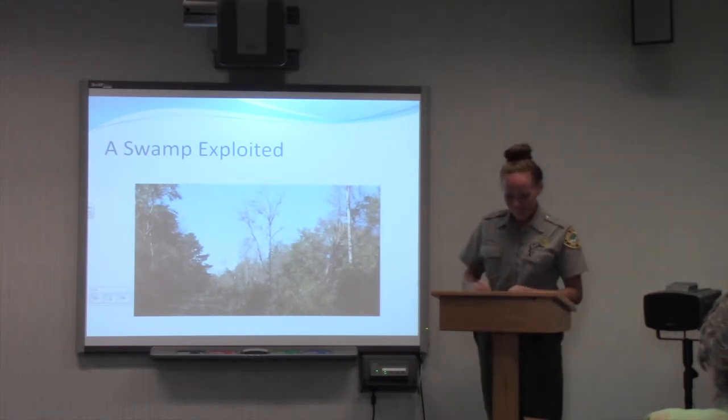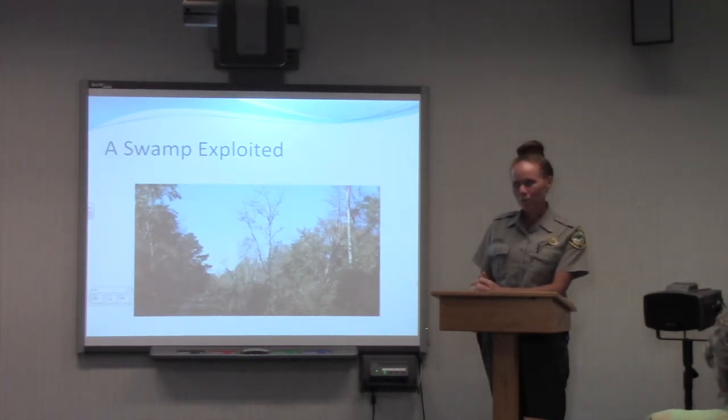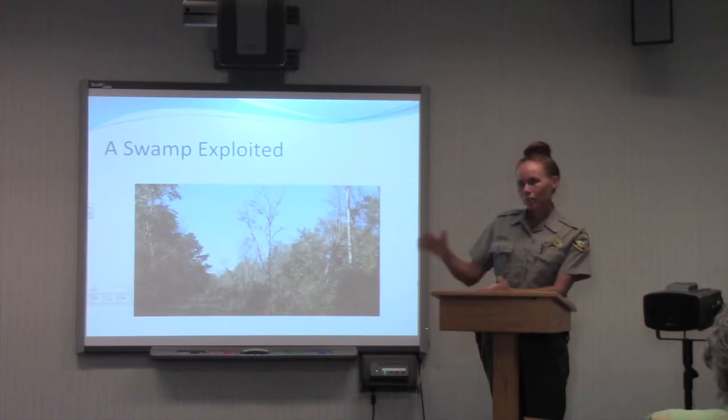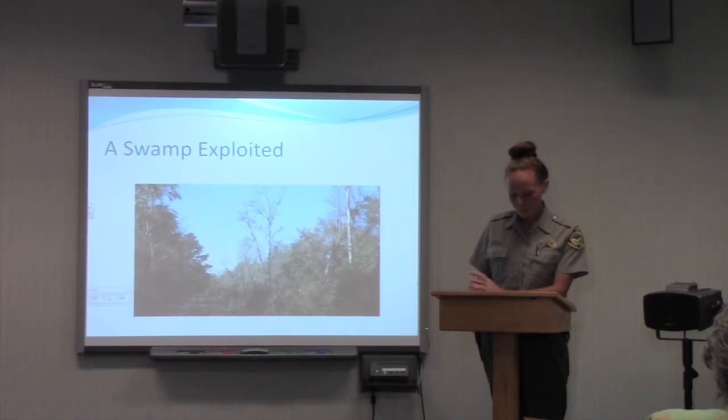All right, so that's a picture of one of our trails today. Like I mentioned earlier, it's a lot drier than what most people expect to see. And I think I mentioned already that all of our trails are old logging roads. As the ditches were dug, they would pile up the spoils and then the roads would be made on top of those. So there's a lot of soil compaction out there, so the water can't really flow freely anymore.